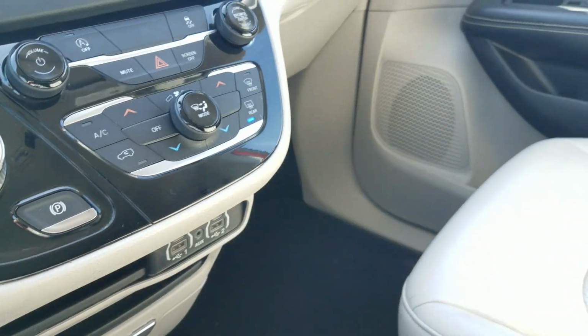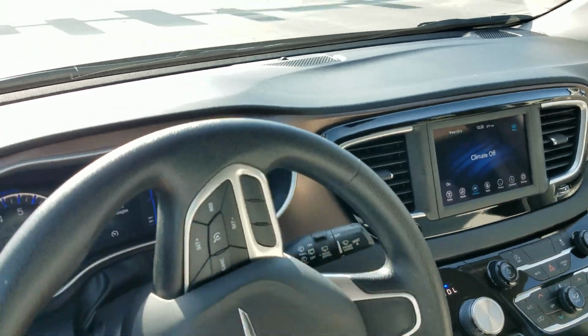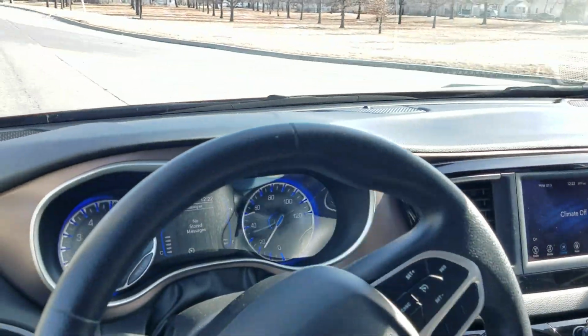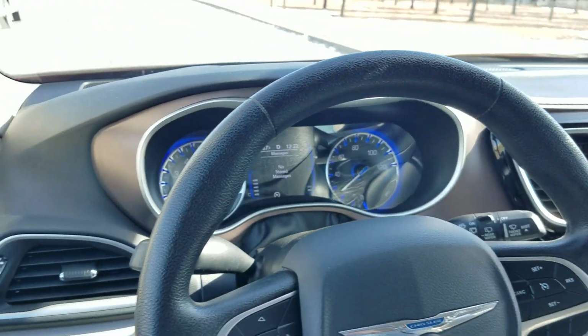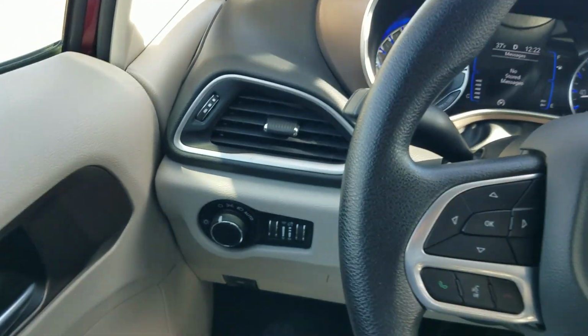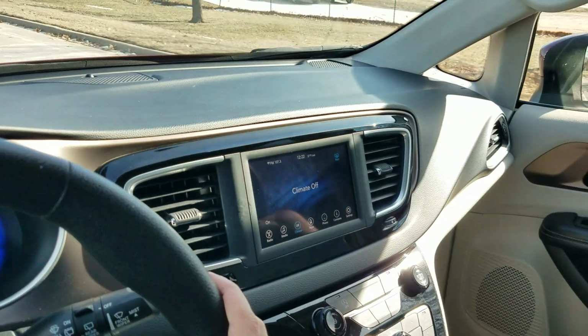Absolutely zero pressure sales here. And yes, we do have financing available. We can send an application to your phone or email address. If computers aren't your thing, pick up the phone, give us a call. We're more than happy to take an application over the phone. Yes, we do take trade-ins, even from across the country, whether standard or mobility vehicles. Call me, I can explain how that works.